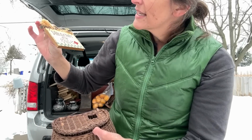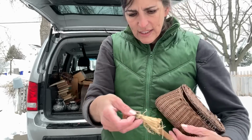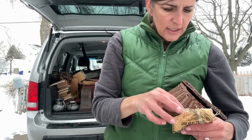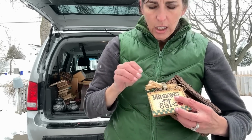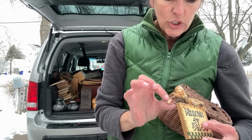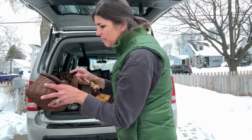I also got a little sign for our cabin. Minnows are for sale. Oh, I didn't even notice this. Guys, I wonder how this goes in the front. It's a little bobber, so I have to figure out how to get that in the front. But it's a little tiny bobber that goes on there too, so that's super cute for my cabin. This I think I'm going to put in the booth, maybe. We'll see.